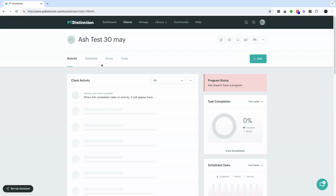And all that content from that group is now being copied into their account. So we have our group set up. Again, all your groups can be found in here. And just remember, your client has no idea they're part of multiple groups or anything like that. It's just a way of you delivering content to them.